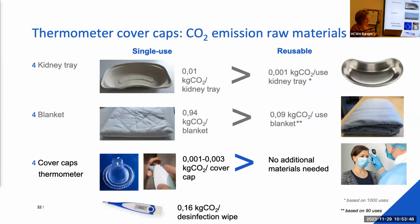And further, we looked also at the cover caps for thermometers. If you want to measure the temperature between different patients, either you have to use a cover cap on a temporal thermometer, or you can use a disinfection wipe if you use an axillary thermometer. So they both have impact. It's better when you can use a thermometer that does not need additional material, such as a temporal thermometer.